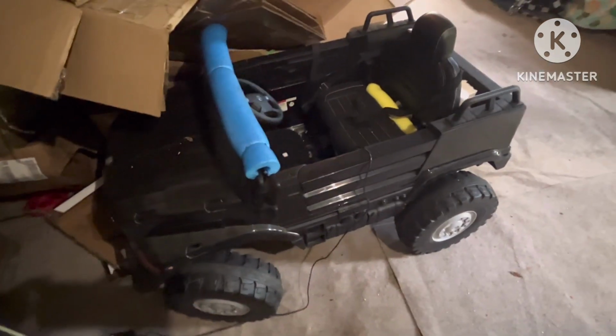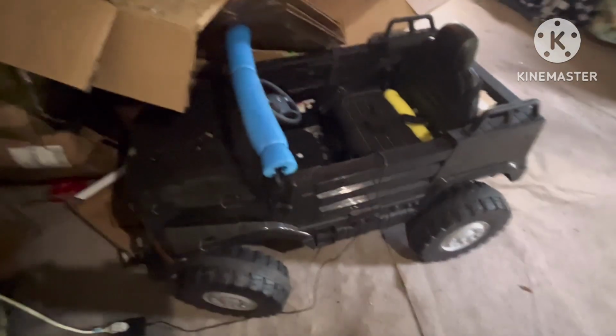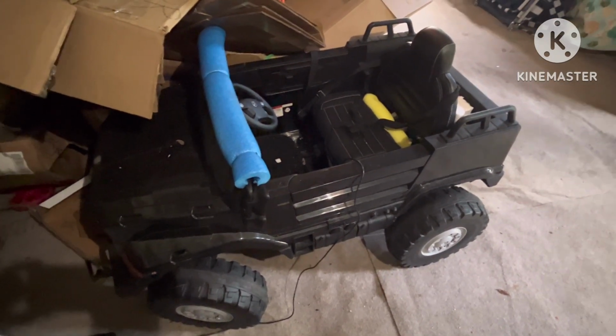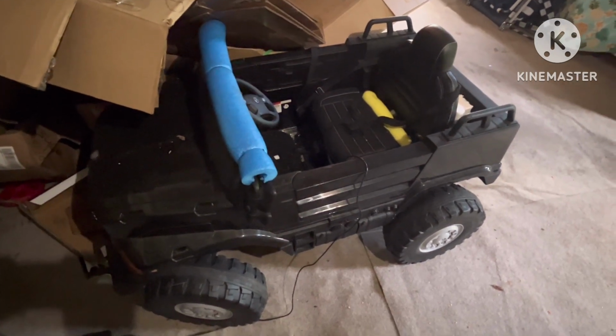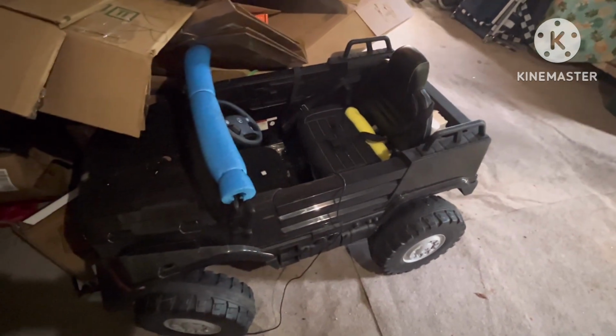And this, like I say, this one is just 12 volt. We had a 24 volt one over there too. That's a little more powerful. But this one, I mean, he's just turned 10. All the way up to the point he was 9 years old, this thing would carry him if we went up an angle, even up our big back hill.